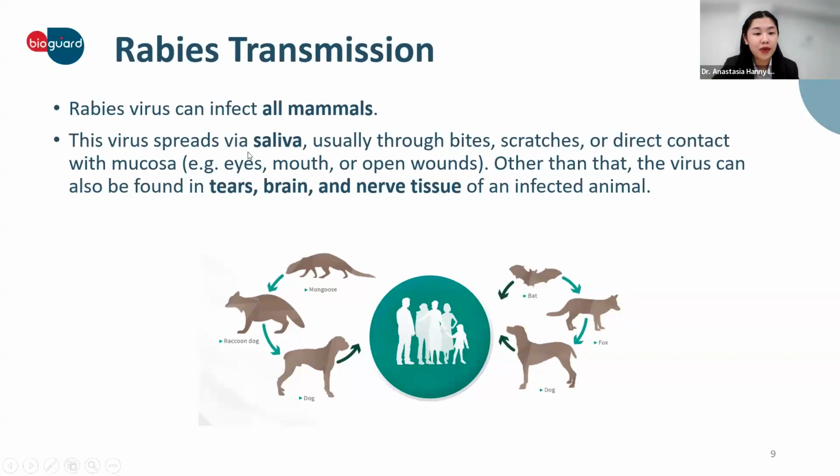So this virus spreads via saliva, usually through bites, scratches, or direct contact with mucosa, such as eyes, mouth, or open wounds. So why scratches? Because sometimes when the animal grooms itself, it will lick its paw, and then the saliva is on its paw. So when they scratch and the scratch causes a wound, then the virus in the saliva on the paw can enter this wound.